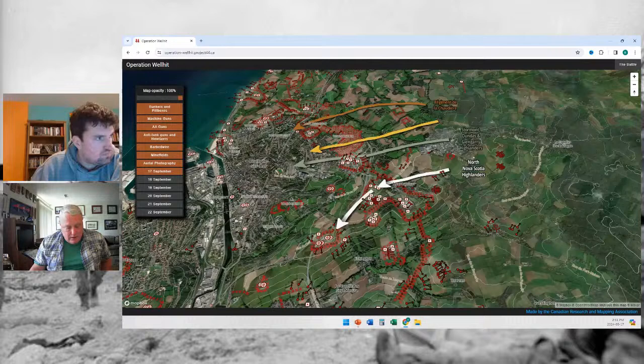Minefield stopped the Kangaroos, but they went forward on foot, and they only took 45 minutes to capture their first objective. And then the 18th Field Company, Royal Canadian Engineers, cleared the path through the minefield for them.